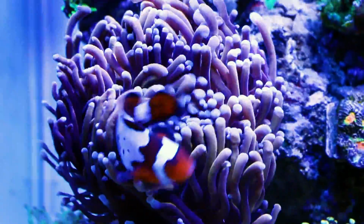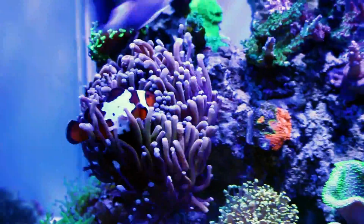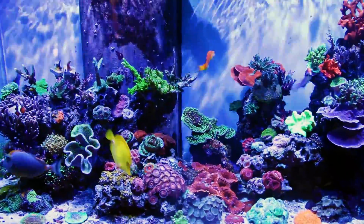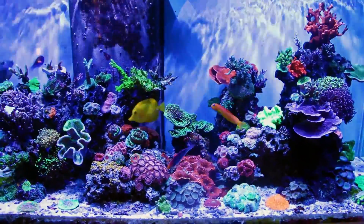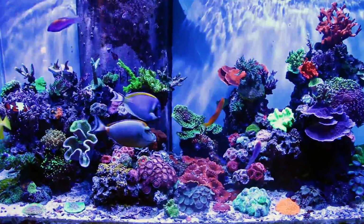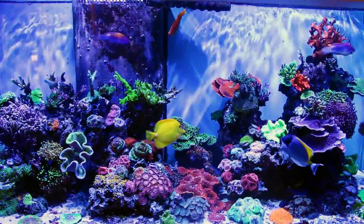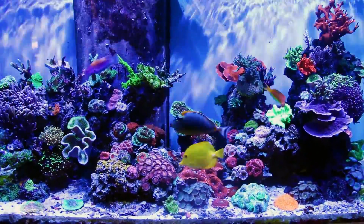Lovely, lovely fish. Can't leave the fish out when you start talking about your aquariums, because they add the movement to the tank. So yeah, just wanted to take the opportunity to show all of you the various fish that I have in here. I don't think I left anyone out, but if I did, I'm sorry.